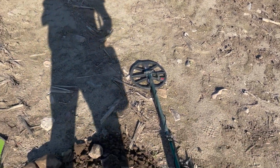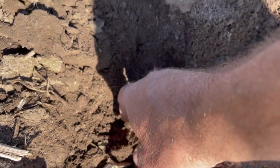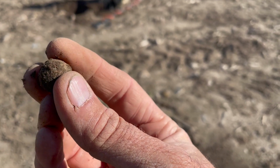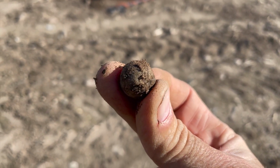All right, musket ball number 3 for the weekend. There it is. Solid 19. All right, to the next.